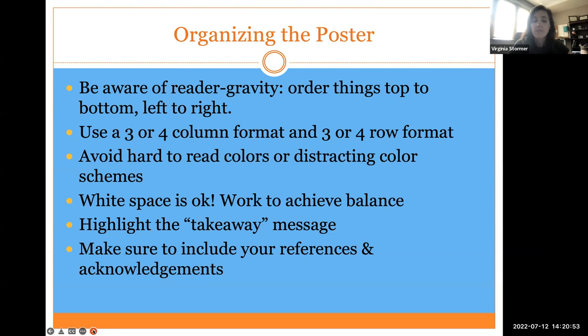Think about how you can highlight your takeaway message. Bulleting is one way to do that, making sure the important stuff is in lists, but also thinking about using boxes with thick lines around them. How do you get your reader to notice the most important aspect of your poster?